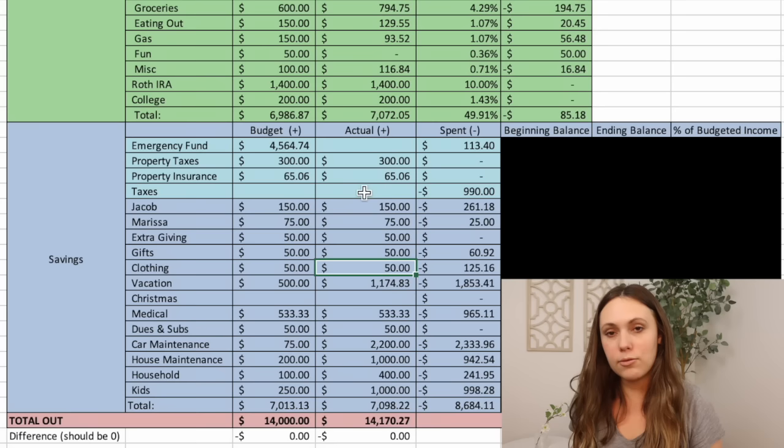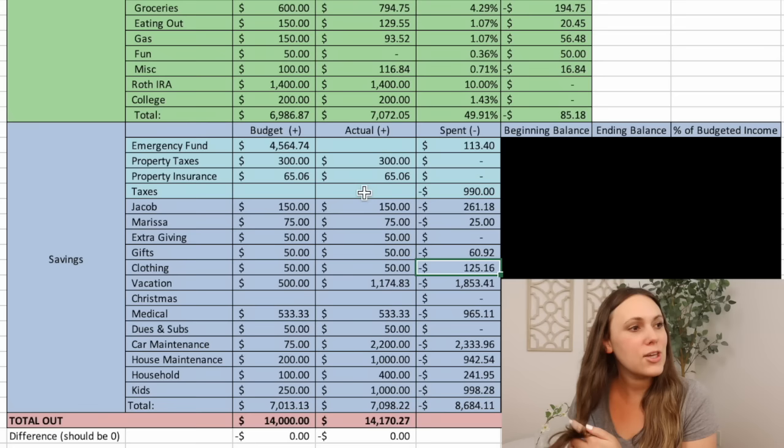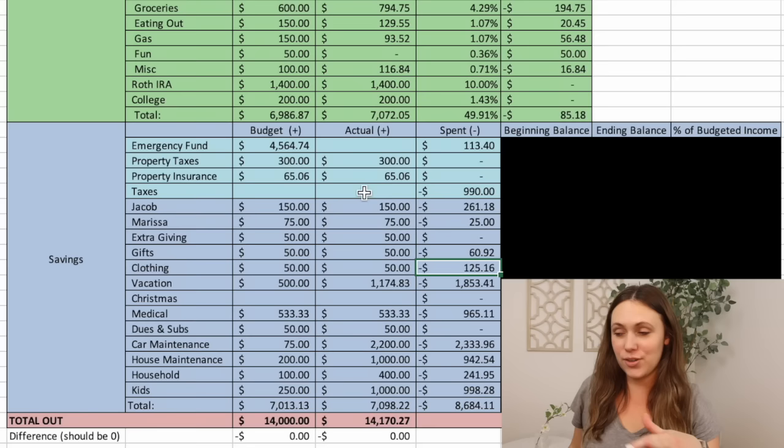Then clothing. We budgeted $50 here. We actually spent $125.16. Jacob got some good shirts from Costco. Honestly, they look really good. If you're looking for men's shirts there, they have a little pocket. They're super cute. So he got some shirts and then I got a new dress as well.